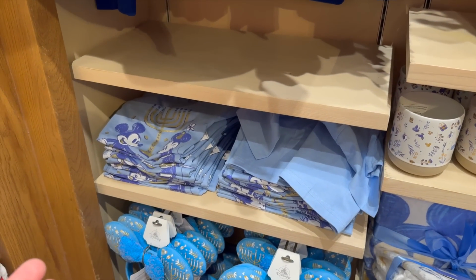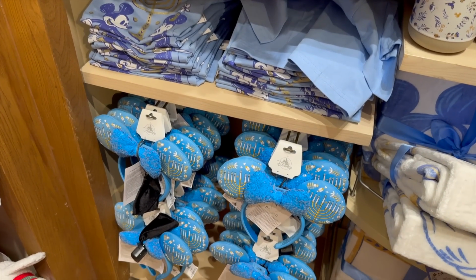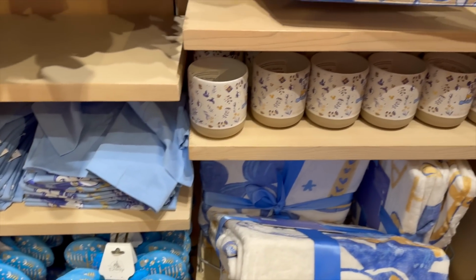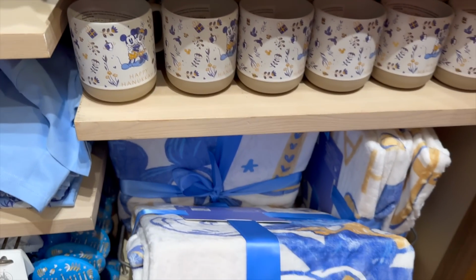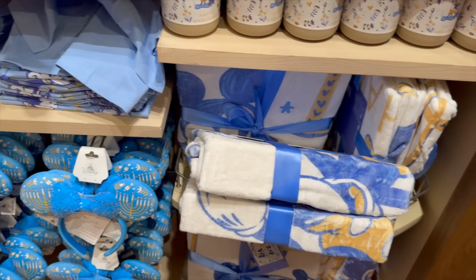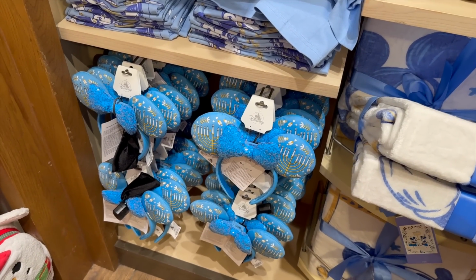We also have some shirts and then some really fun ears, as well as a cup. Yeah, a cup. So we have a cup and then some blankets. So again, a fun little selection here in the World of Disney.